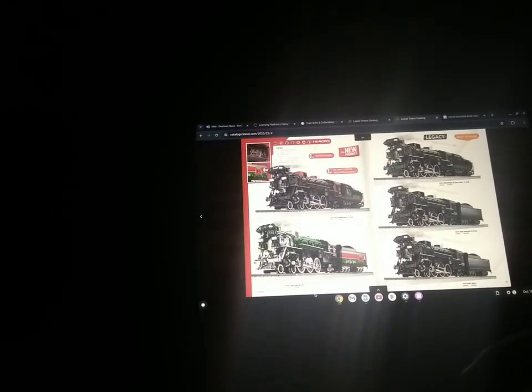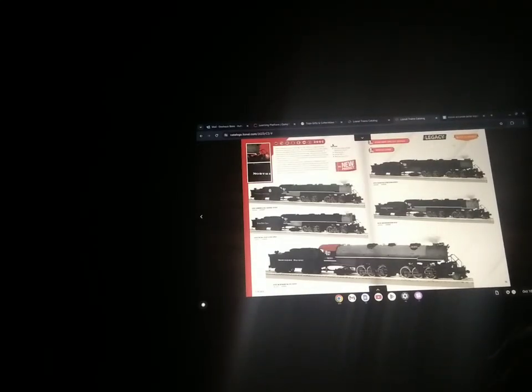They have the Halloween, Christmas, RF&P, Pere Marquette, and Chesapeake and Ohio. Chesapeake and Ohio with George Washington tender, and some coaches over here. The 2662s, they have Denver Rio Grande, Nickel Plate Road, Northern Pacific, Wheeling and Lake Erie, and Norfolk and Western.